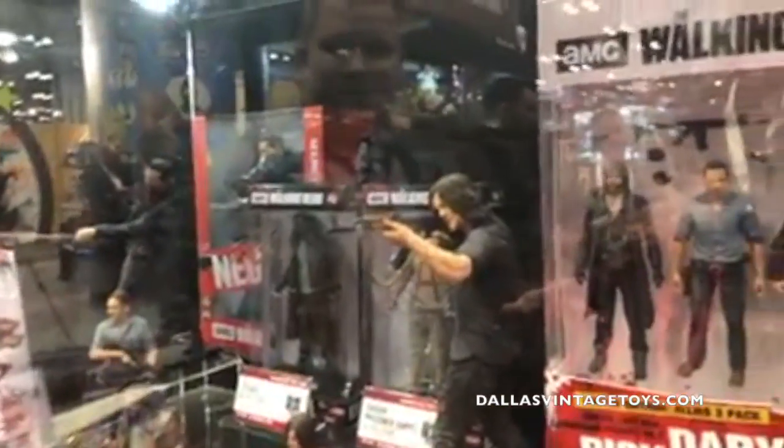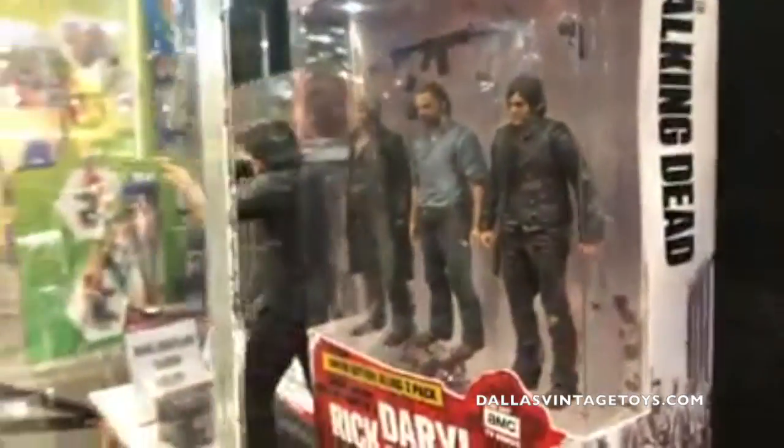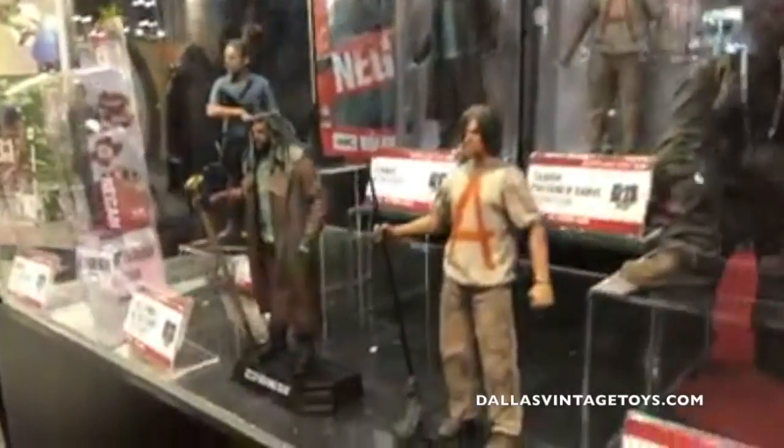This is a prototype, but that's what it will look like. Because it looks amazing. Can it really look that good? Is that one hand painted? Look at that Negan right there. Yeah, that's production. It's just as good.